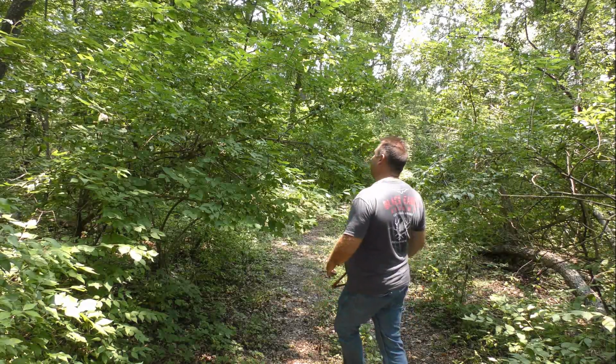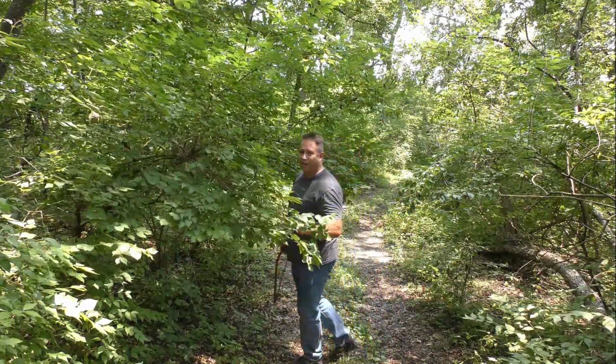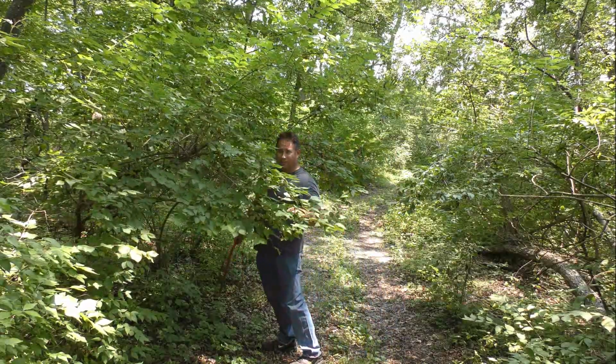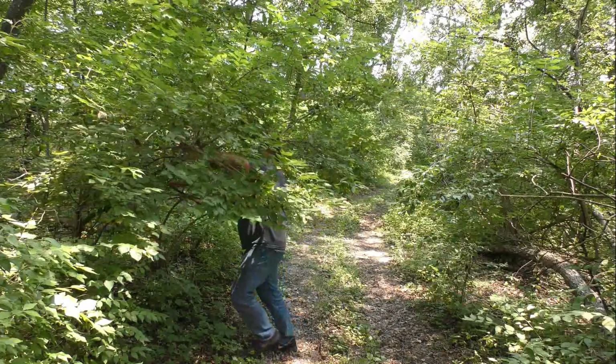So I'm going to start cutting this off, and Mike's up working on that scrape. We'll show you that when he's done. And this is just step one of about 30 or 40 we're going to do today.